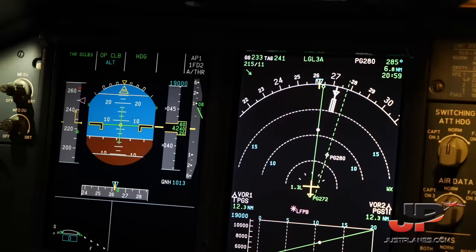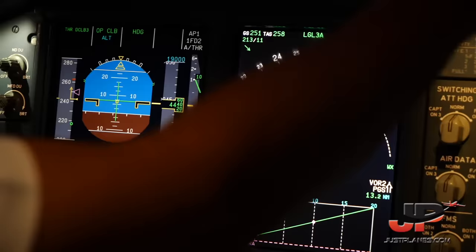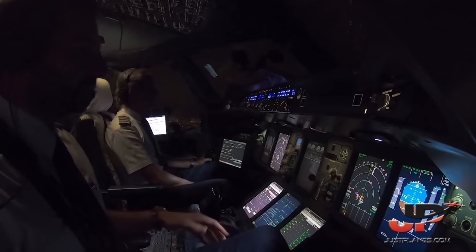North Shuttle 7021, direct Legal. Direct Legal from present position, North Shuttle 7021, super. Set direct Legal. Direct Legal with the beams? No. So direct with no beams, confirm? Confirm. Direct Legal. Nav to waypoint Legal.